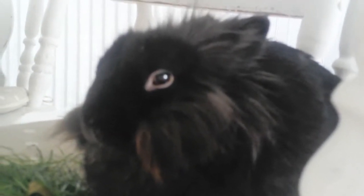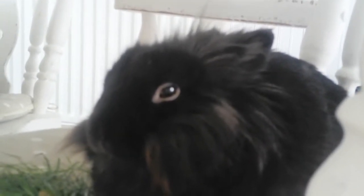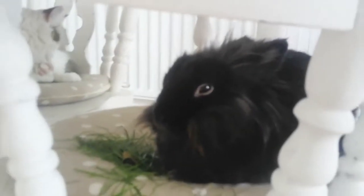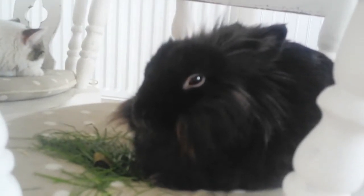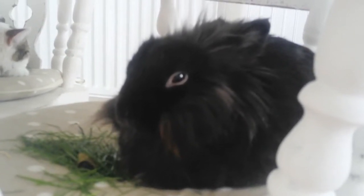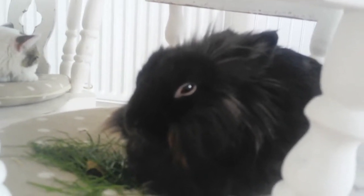Okay. Me and Binky are going to show you how we bunny-proofed the house. So he lives like he does, sitting on a chair next to the cat. I got a bad feeling about this. Hey, should we show them how we did it? Nope. It took a long time, didn't it, Boo? It is a mess in here. Look at it.